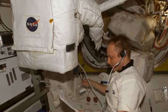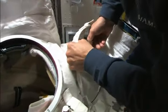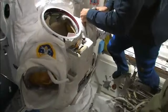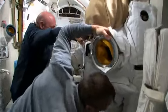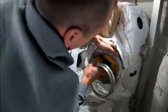The EVA office confronted a first. The only way to have the suit fixed was for the expedition crew to crack open the suit and do the repairs themselves, in orbit, in microgravity, with only the tools already on board.